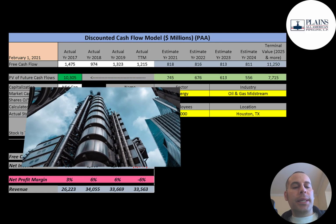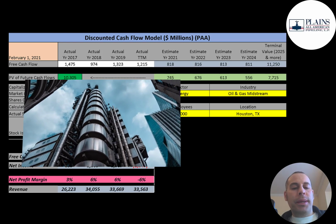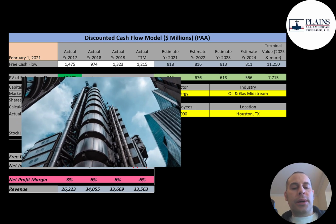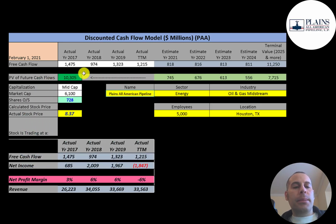Its parent company is Plains GP Holdings, which is a holding company. The ticker for that company is PAGP. The company's headquarters are in Houston, Texas. Let's get started with the model. This is a mid-cap company, 6.1 billion market cap. They're trading at $8.37 a share, and they have 728 million shares outstanding.